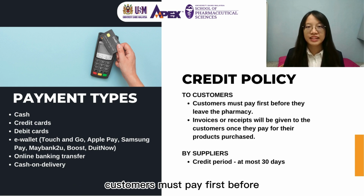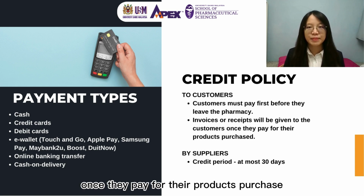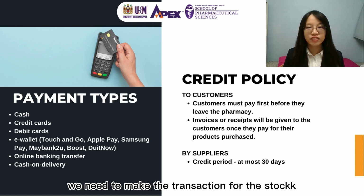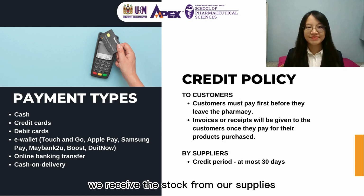Customers must pay first before they leave the pharmacy, and invoices or receipts will be given to the customers once they pay for their products purchased. While we do receive credit policy from suppliers, the credit period is at most 30 days. We need to make the transaction for the stock within 30 days after we receive the stock from our suppliers.